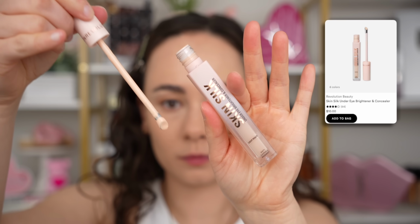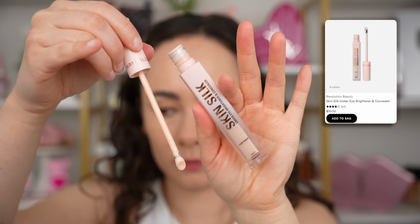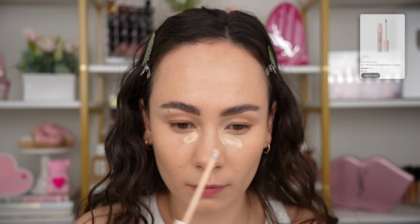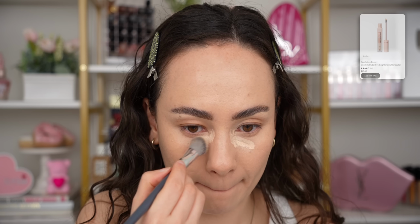Now, in terms of new concealer launches, there's a couple that I have my eye on that I'm gonna pick up very soon. So those obviously I don't have. You'll see in later videos what they are, but the one that I've been loving recently is from Makeup Revolution. It's the Skin Silk Under Eye Brightener and Concealer, and I don't necessarily love this for concealer. I will use it as concealer for more natural days, but I love this for mixing with concealer.